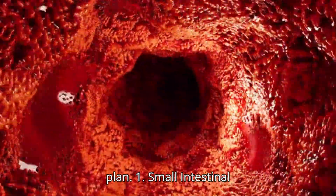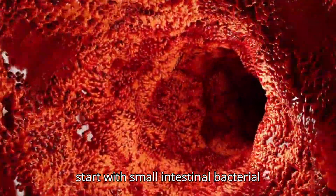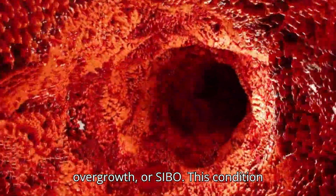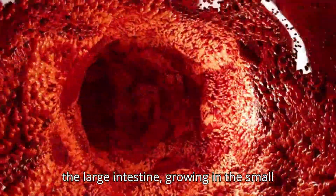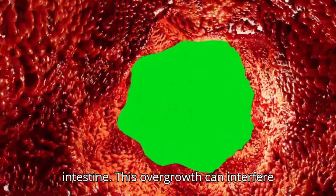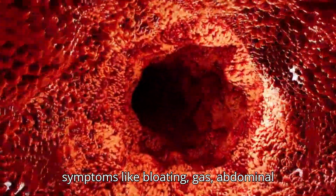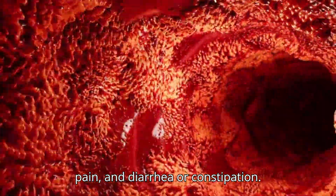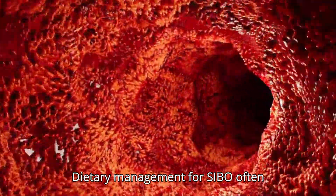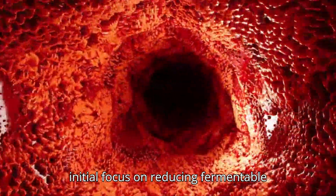1. Small Intestinal Bacterial Overgrowth, SIBO. Let's start with Small Intestinal Bacterial Overgrowth, or SIBO. This condition involves an excessive amount of bacteria, often types that are normally found in the large intestine, growing in the small intestine. This overgrowth can interfere with nutrient absorption and lead to symptoms like bloating, gas, abdominal pain, and diarrhea or constipation.